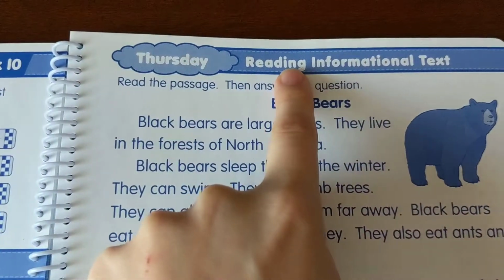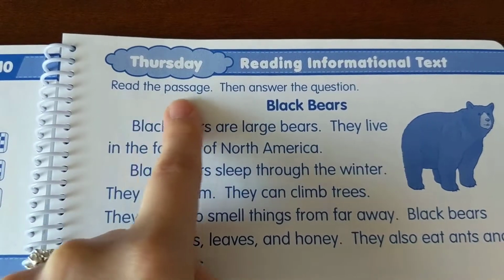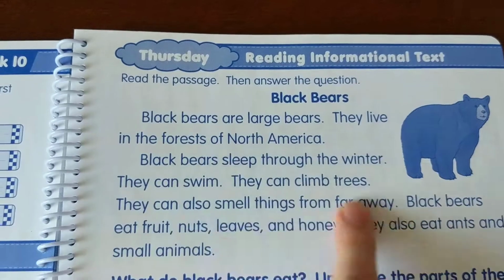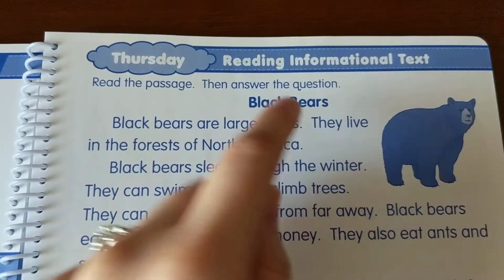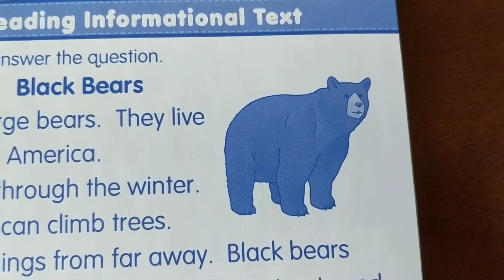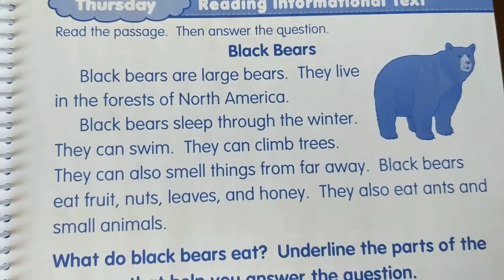All right, next section is reading informational text. Read the passage, which means it's a story. Then answer the questions. Our passage is called Black Bears. There's a picture for you. Now let's read black bears.